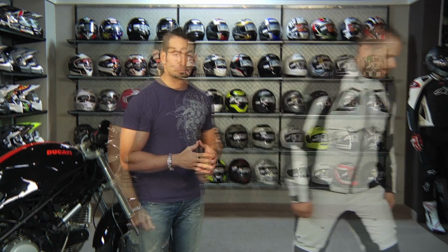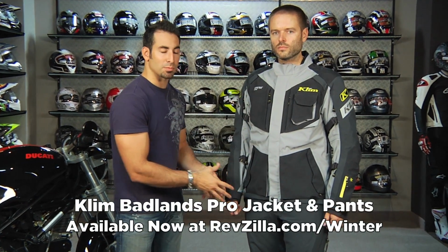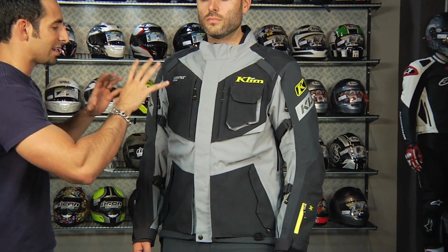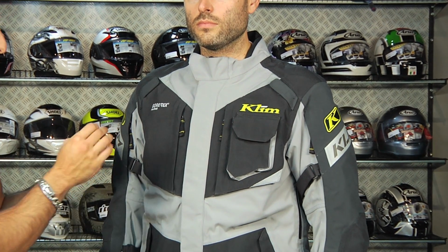Thanks, Peter. So next up in our adventure touring cold weather gear guide is one of the new kids on the block for fall 2011. This is the Klim Badlands Pro jacket and Badlands Pro pant. They are going to be a modular shell. What does that mean? It means that all of the technicality, all of the investment in this adventure touring piece of gear is built into the outer shell.